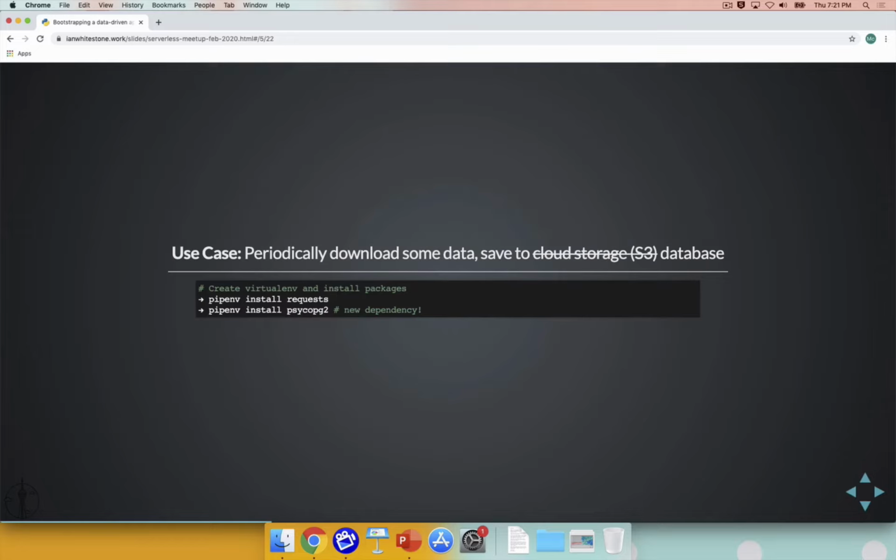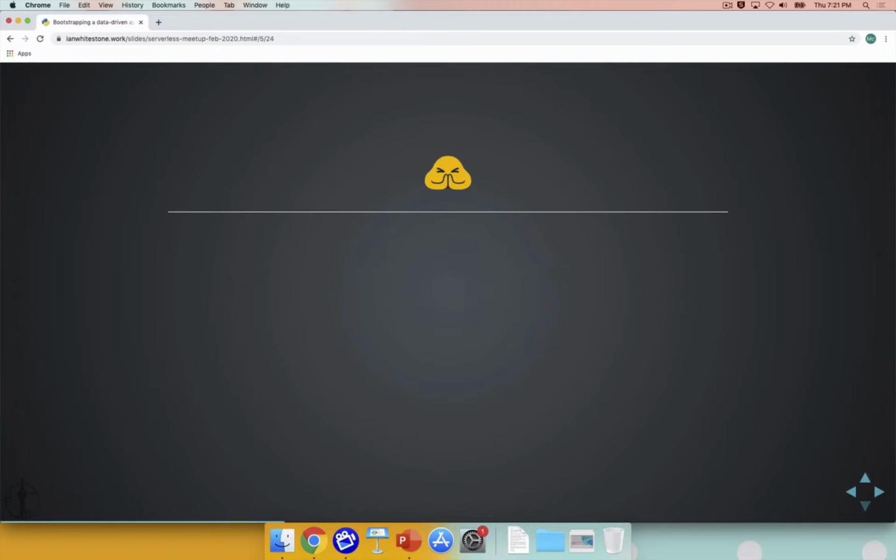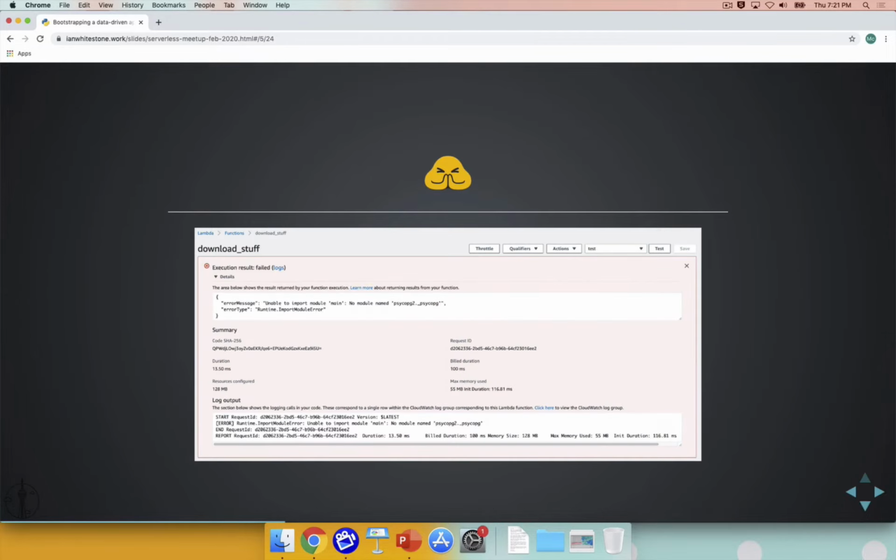But let's change our use case a bit. Say instead of saving to cloud storage, we want to save it to a database. So I'll install psycopg2, which is a Python library for interacting with Postgres-based databases. I'll go through those steps again, rebuild my deployment package, update our Lambda function, pray it works, and you get an error again. In this case, it's having trouble importing this new psycopg2 package. Why is that?